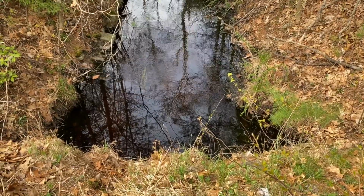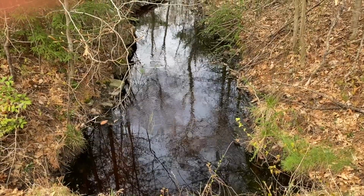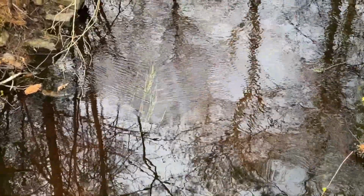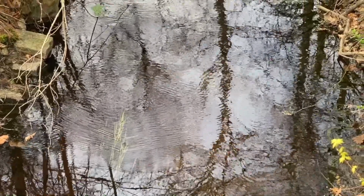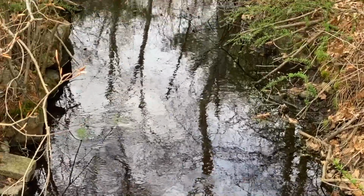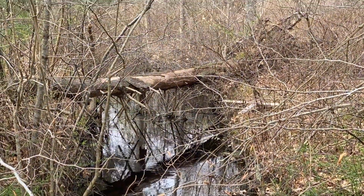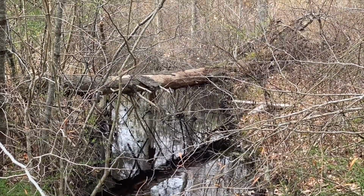This is Snipatuit Brook, headed toward the Assawompsett Pond complex. You can see by the direction of the grass and by the things floating that there's a pretty good current in there. So that's all water flowing out of Snipatuit Pond through that flowage and out to Quiticus.